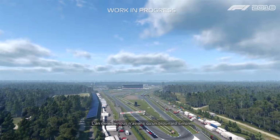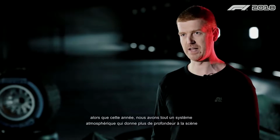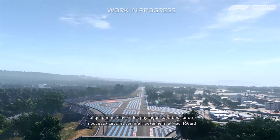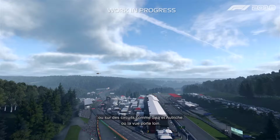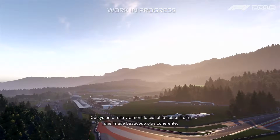Last year we only had a very simple height fog, but this year we've got a full atmospheric system that gives a greater sense of depth in the scene, and it makes for some really stunning vistas on some of the new tracks like Hockenheim and Paul Ricard, and also on some of the tracks like Spa and Austria where you've got extensive views. The atmospherics really helps connect the sky and the ground together, and it really makes a much more cohesive image.